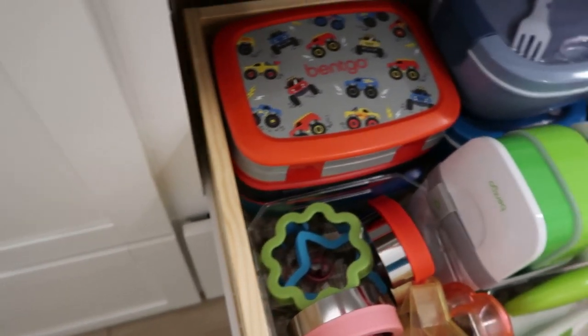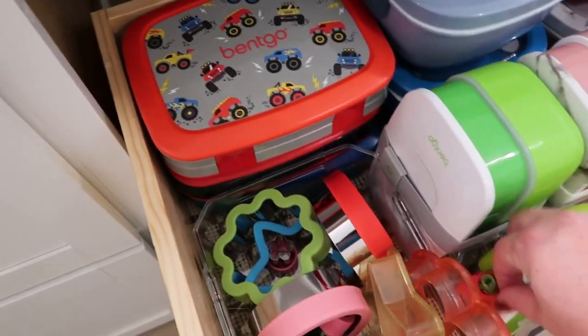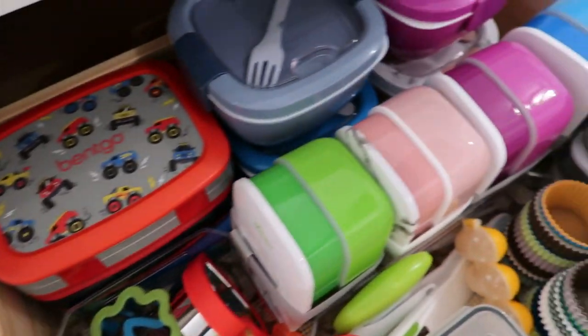But my thinking is, once we get to using these, if they're washed out and reused in the evening, they'll live in the refrigerator. So they won't live in this drawer. But again, this is something that's yet to be seen.